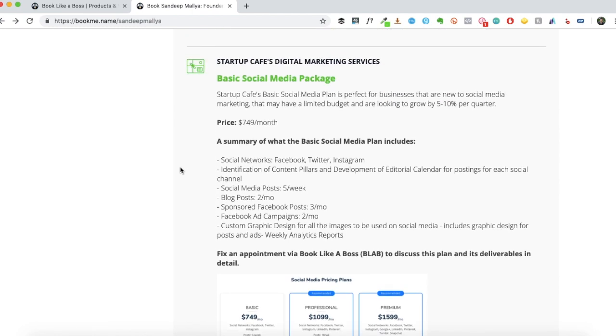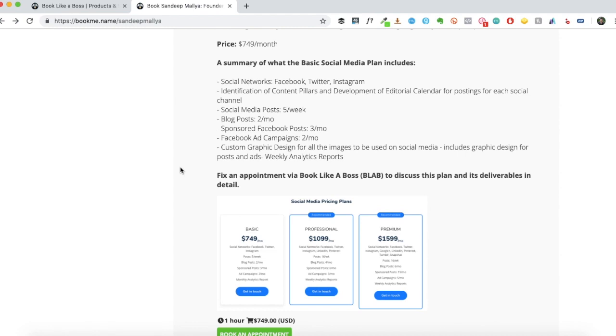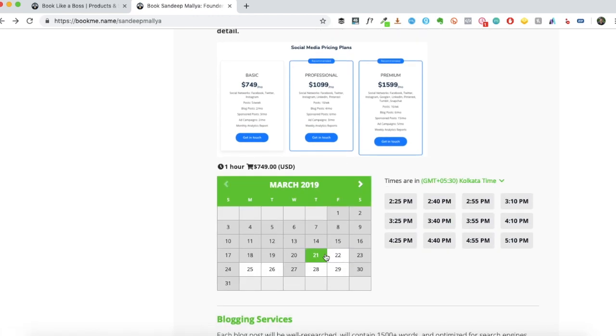So any visitor who's interested in learning more about these services or would like to book an appointment with me, they can just hit the book an appointment button below the service. And once that is done, they'll be shown the time slots where I'm available for a meeting. They can select any time slot that is appropriate for them. Once again, like I said earlier, the time slots will be in the visitor's time zone. So if they are in the Pacific time zone, it will be shown in Pacific time zone here.